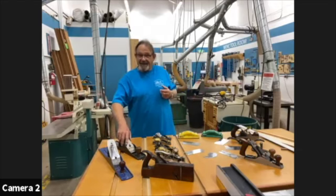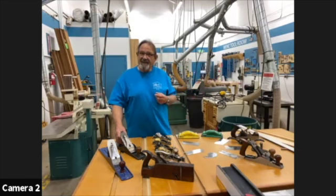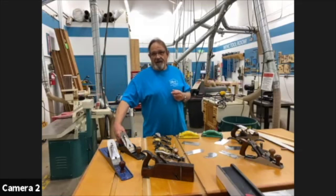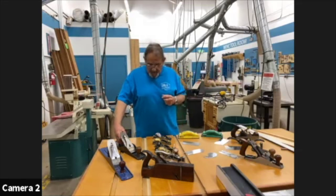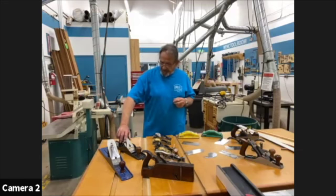We have two questions. One is, what materials do you use to protect metal hand tools from moisture or oxidation? I usually use camellia oil. And you rub that all over the tool? Yes. Well, I rub it specifically on the blades.